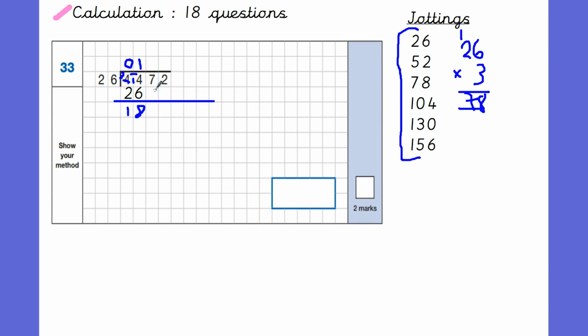Now, the next step is to bring the next number down. So I bring the 7 down. So how many times does 26 go into 187? Well, 156, it could, but does it go in another time? So let's do 26 times 7 and see what we get. So here I've done 6 times 7 is 42. Okay, so 2 down and carry the 4. 2 7s are 14, plus 4 is 18, giving us 182.